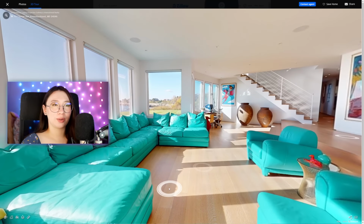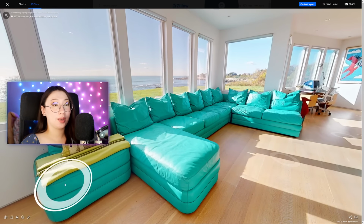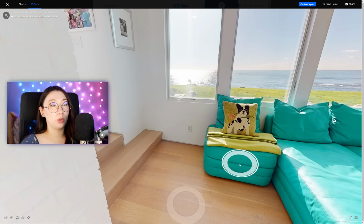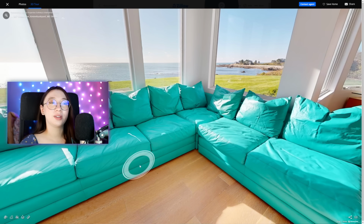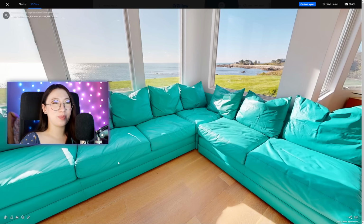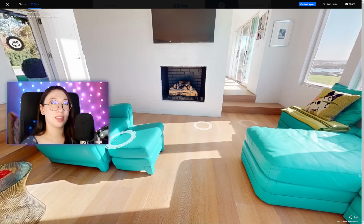Turquoise couch is definitely bold. I'm not gonna lie, this couch looks uncomfortable. Like, it looks like it would make a lot of noise when you sit on it, and every time you move. It's, wow. This couch is wild.